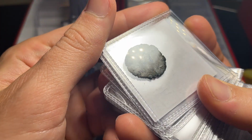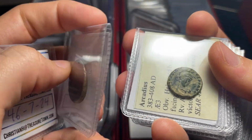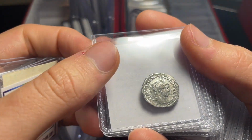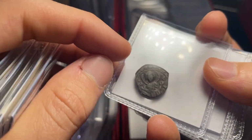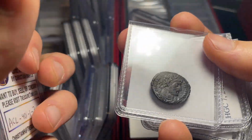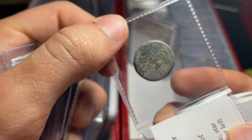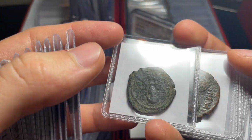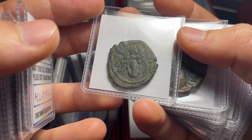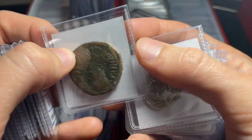So it looks like an Antoninianus of Gallienus, an ancient Greek Pontos coin, 2 of them, an Arcadius Numus, a nice denarius. Wow, that's a pretty nice shape. A Byzantine with Christ, a tetartaron, another denarius coin, Constantine the Great. There's a Pontos Amisos, slightly different type though. And let's see which that one is. Also with the sword in the sheath, which we don't have very often. Some sizable, was getting out of focus, sorry, Byzantine items, and that one particularly has a good bit of detail.